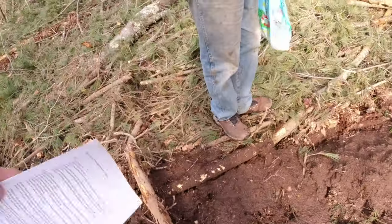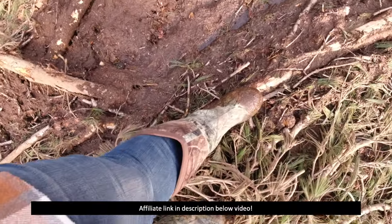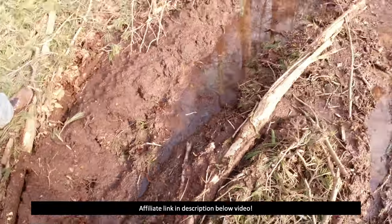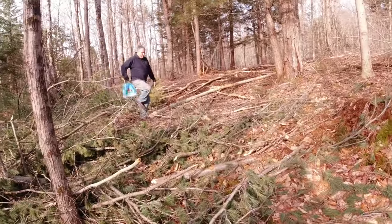All right. These boots I have on, by the way, are like the best. These TIDEWEs, right? Yeah. Love these boots. I'm going through the mud. I'm up on higher ground.